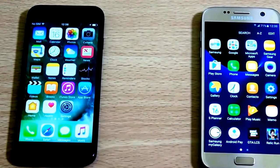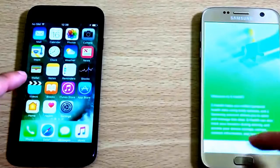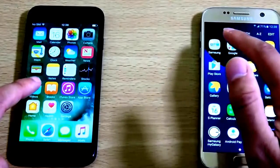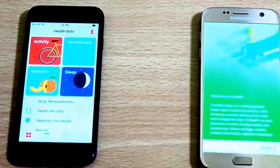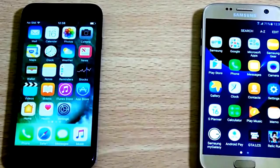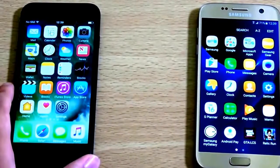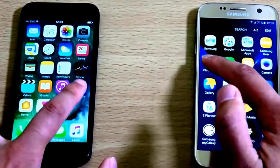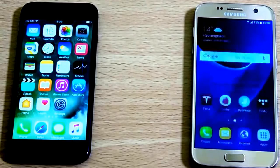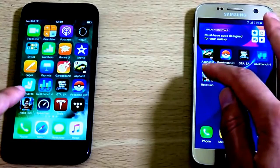And let's try some of the inbuilt kind of apps that you do get, such as S Health versus Health. Whoops. Let's try that again. So about the same there, not a huge difference. Similar with that one, and the App Store, that was the iPhone, but I think the S7 did actually do very well there, particularly on the first couple of apps. Let's have a look at some of the games which are a bit heavier.